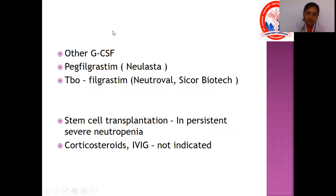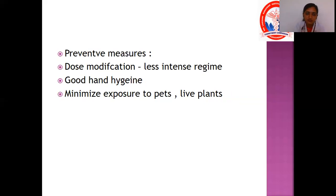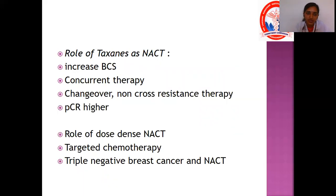Other granulocyte colony stimulating factors are pegfilgrastim and TBO-filgrastim. You can also go for a stem cell transplantation in the presence of severe neutropenia. And corticosteroids, IV, and immunoglobulins may not be of big use in neutropenia. So preventive measures for neutropenia are good hand hygiene, dose modification, and minimizing the exposure to allergens, pets, and live plants. So taxanes. What is the use of taxanes in neoadjuvant chemotherapy?